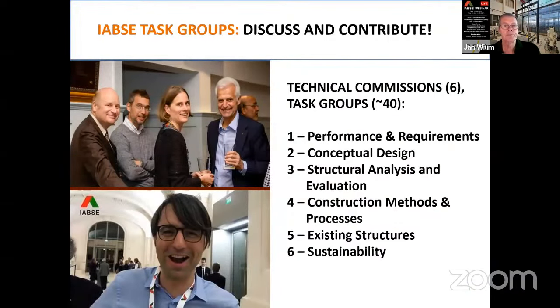These task groups resort under a number of technical commissions who coordinate that, and you see the names or the topics there. I'm not going to run through that, but that gives you an idea of the type of topics that are addressed, and you're welcome to make contact with the administrative group in Zurich to offer some suggestions of topics you would like to investigate with your task group.